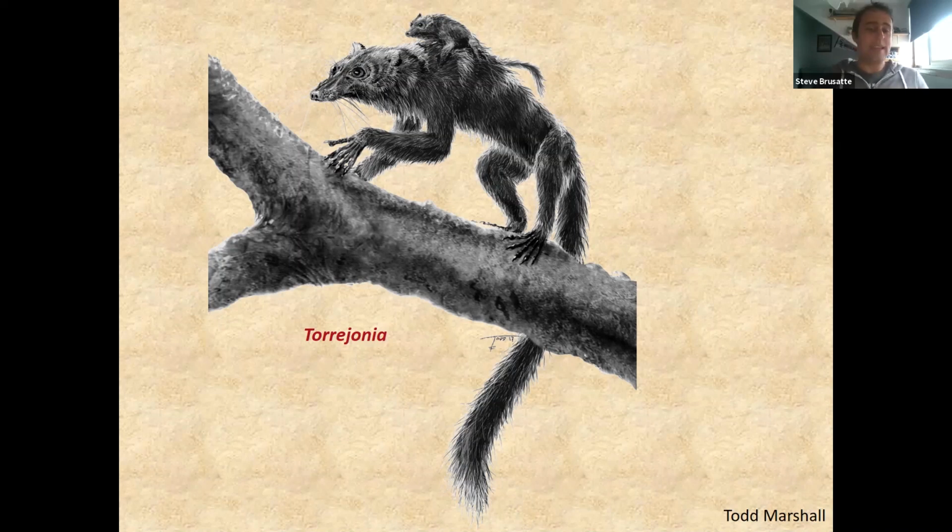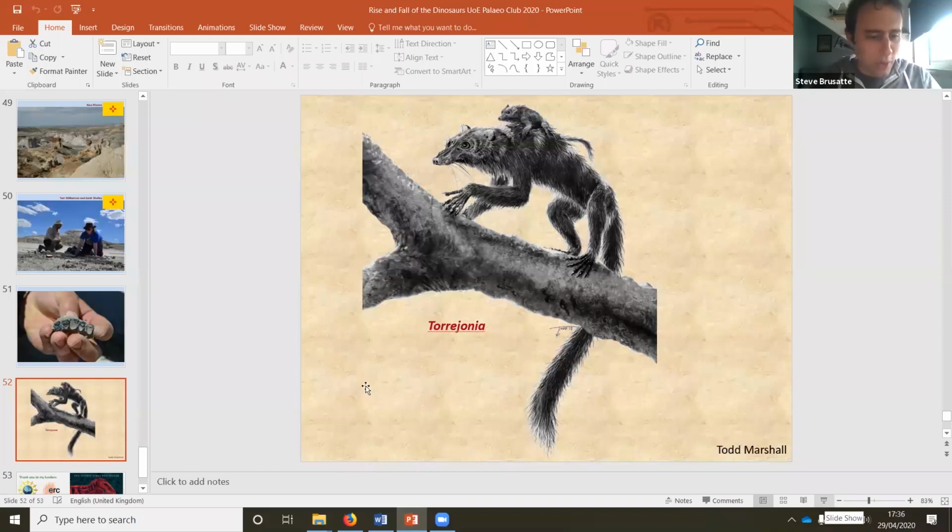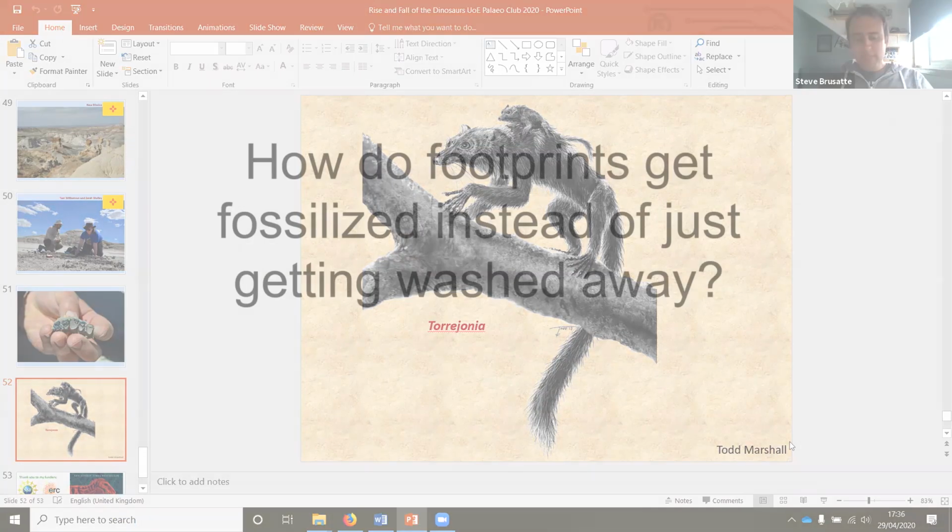And for me, that's why dinosaurs are more than just cool museum exhibits or subjects of films. They are part of our story, and we can't really understand our own origins without thinking about the dinosaurs. So I will end the slides there. Hopefully that gives you enough of an outline of dinosaur evolution to start asking some good questions. So I'm happy to take any questions.